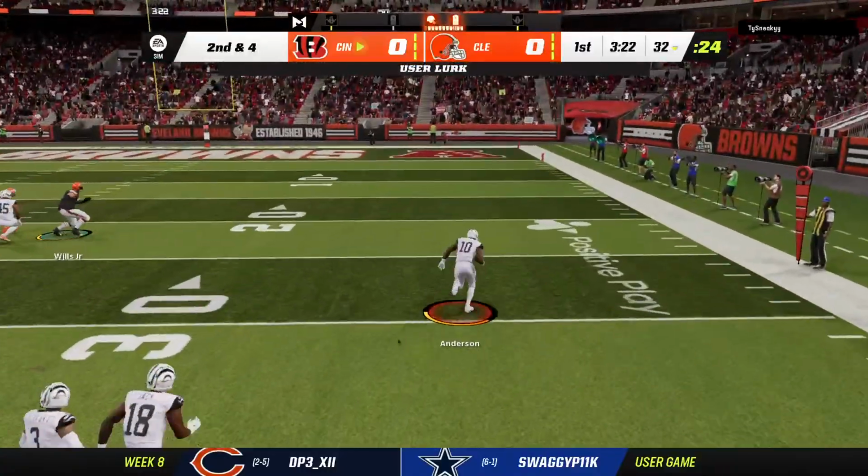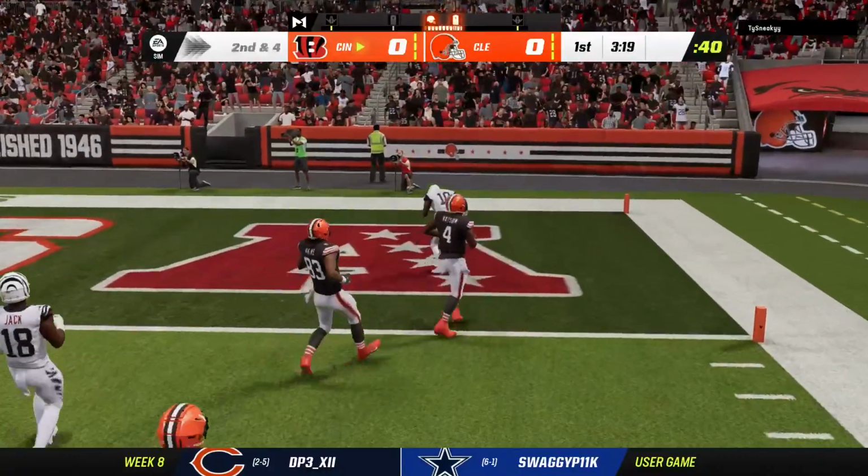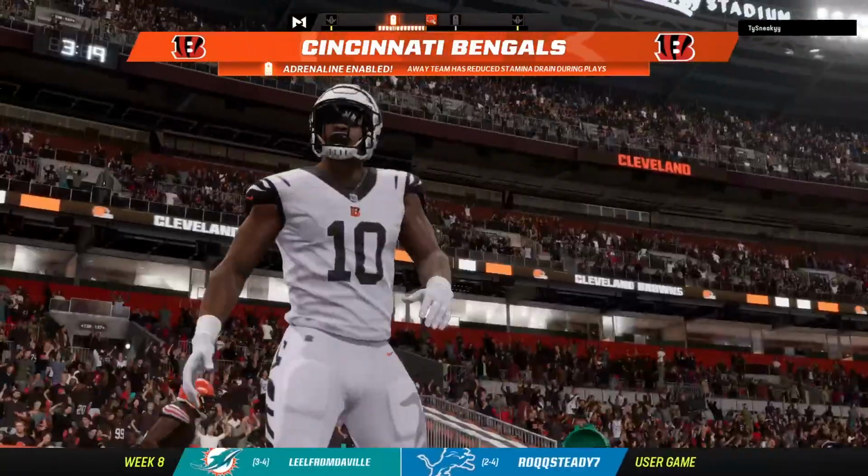Looking for Cooper, and it's intercepted. And he will bring it back. It's a pick six for a Bengals TD.